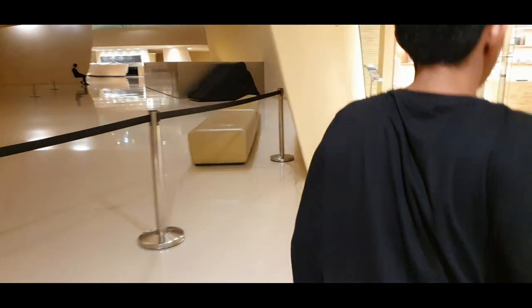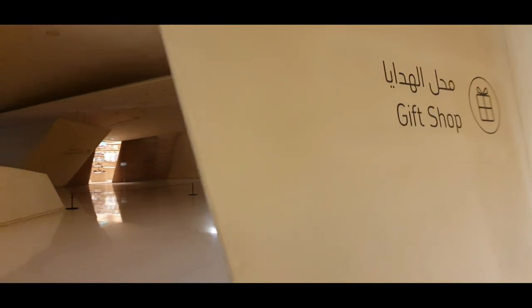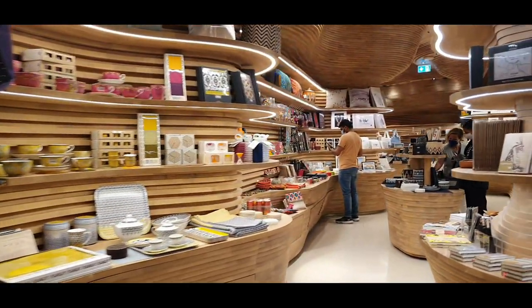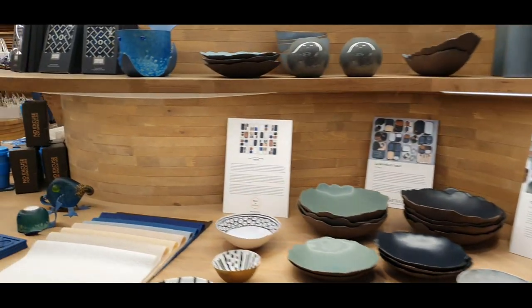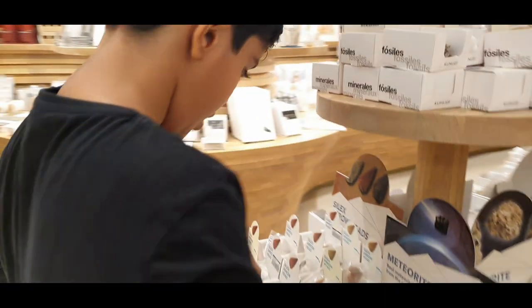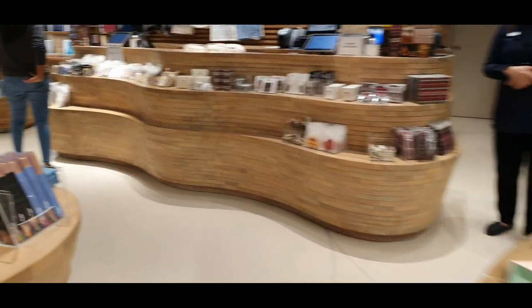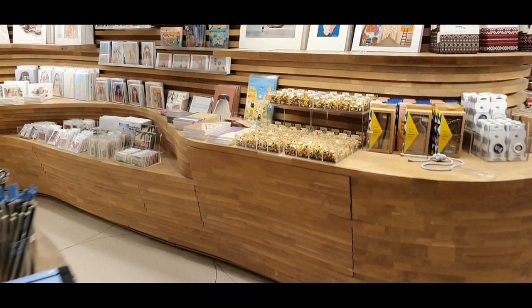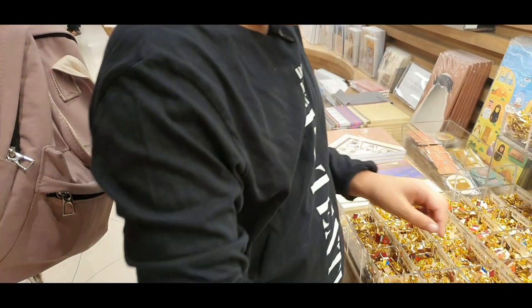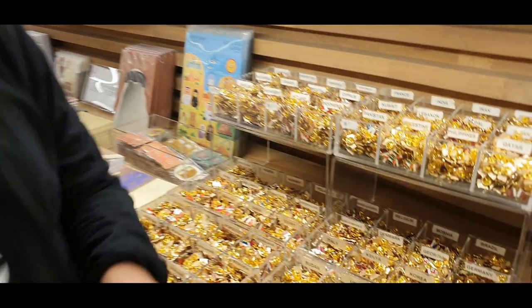Here's one gift shop. Let's go in. Whoa, guys, I see my favorite game, Monopoly. Monopoly, Qatar Museum. This is awesome. India and Qatar. There are so many other halls. USA, UK, and other halls. Look, it's awesome.